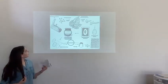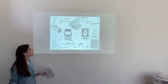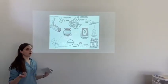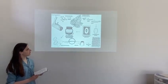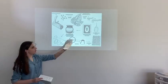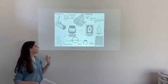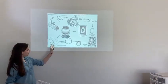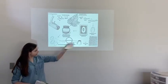Here is a little diagram of how silk is made. Silk comes from silkworms, so they would be grown on farms, and when they were big enough, they would build themselves like a cocoon, like a caterpillar, and then these cocoons would be boiled in water, and while they were being boiled, the cocoons would unravel and become silk strings, which would be used to make the fabric.